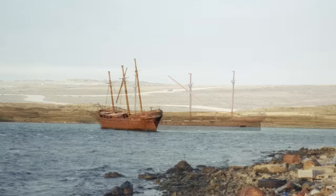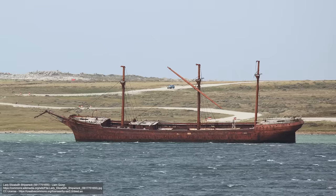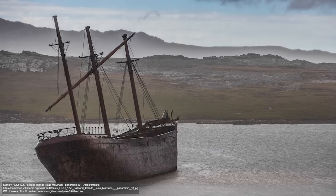On most wrecks of this vintage, the masts usually collapse and the hull is quickly eaten through, but Lady Elizabeth's masts still stand tall over the ship's decks today, and her hull has very few holes. Even more incredibly, many of her original fittings are still in place, including railings, davits for launching the lifeboats, support cables for the masts and the ship's rudder.